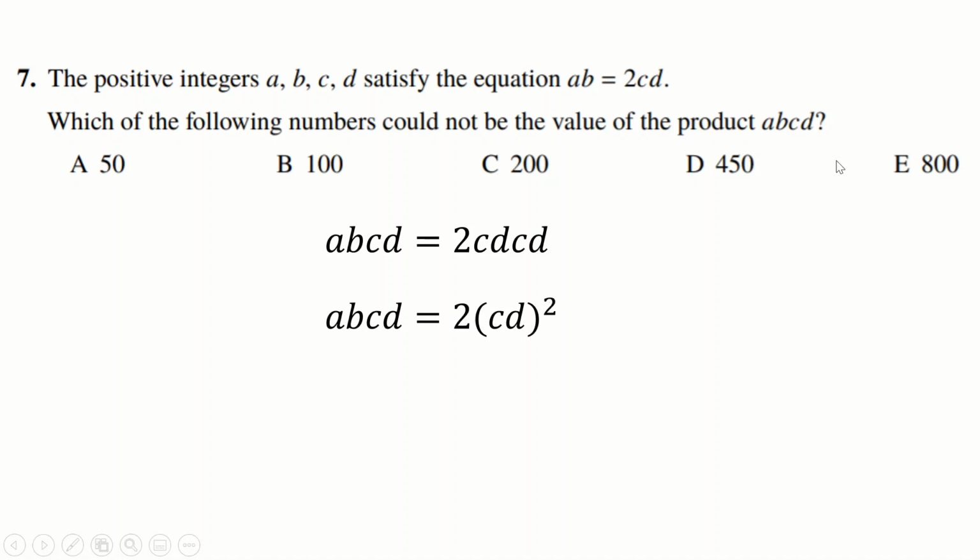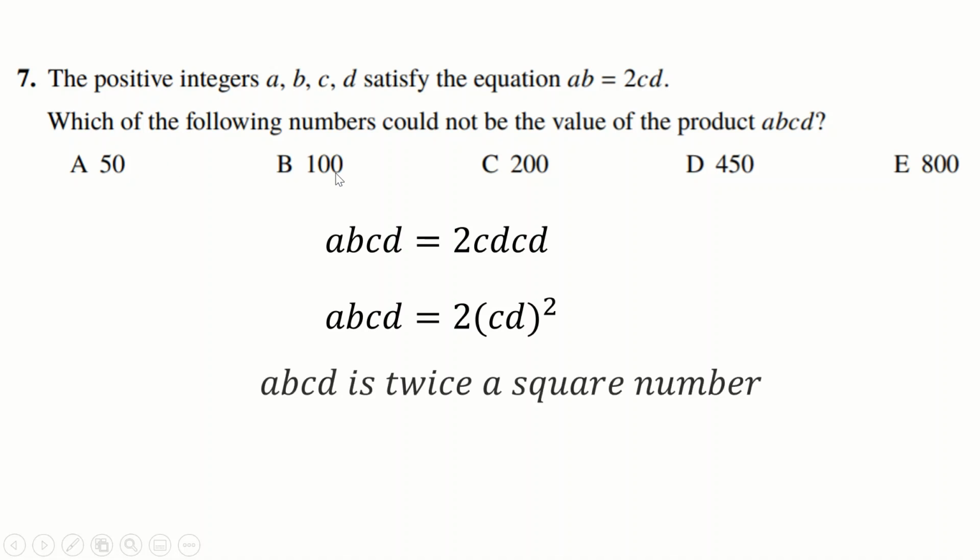So all of these answers, if I halve them, I have to get a square number. So okay, I halve that and get 25, that's square. I halve that and get 50, that's not square. So 100 is the answer, because it's not double a square number. This is double 100, which is square. This is double 225, which is square. This is double 400, which is square. But this isn't. So the answer is B.